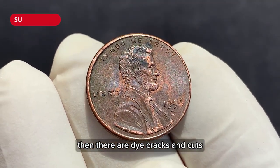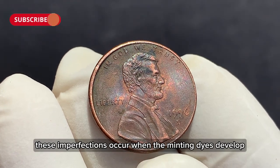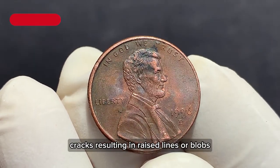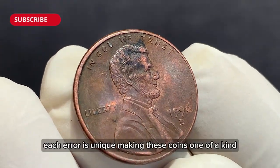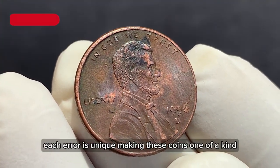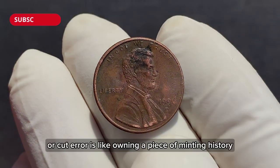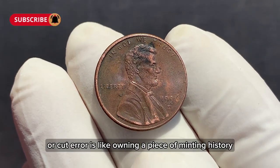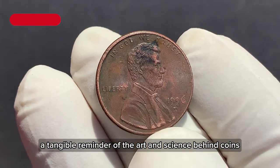Then there are die cracks and cuds. These imperfections occur when the minting dies develop cracks, resulting in raised lines or blobs on the coin's surface. Each error is unique, making these coins one of a kind. For collectors, owning a die crack or cud error is like owning a piece of minting history, a tangible reminder of the art and science behind coin production.